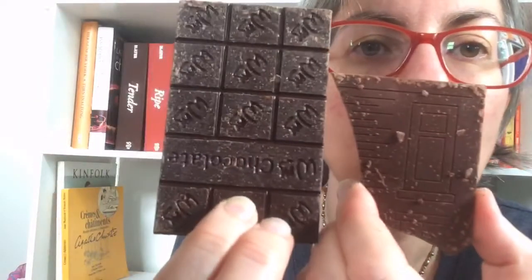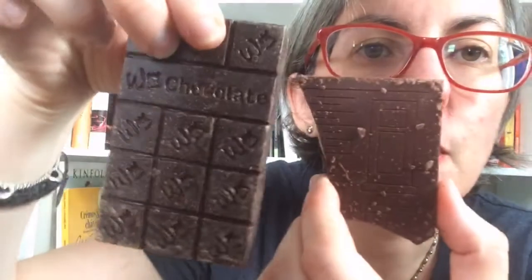And I have the Wonderous from WM. This is a sample bar, but do you see the difference in color? Yes, I see it. That's really what that translates into. If you're the kind of person who thinks, or know of people who think, oh, dark chocolate is too much, too bitter, let me tell you, you haven't tried Gran Blanco. So I'm going to break a piece here.